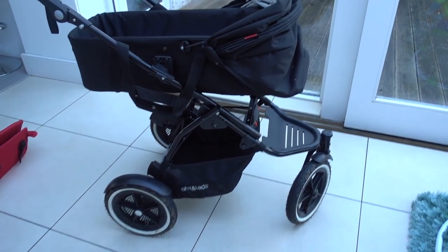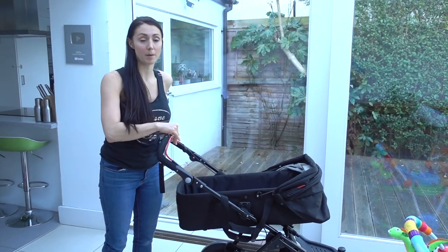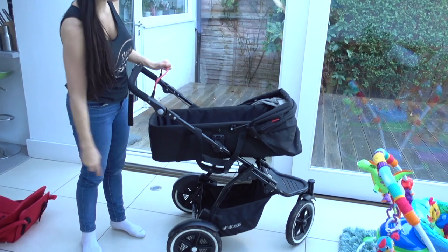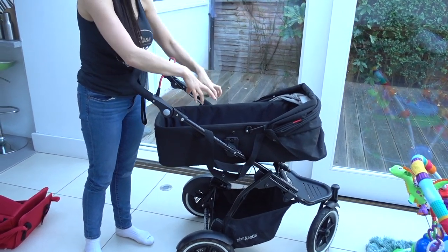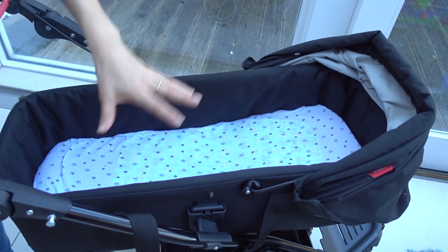We have a lot to do, including switching over the pram. So we use the carry cot, or have been using the carry cot since he's been a newborn, but now he's ready to start sitting up, so we're going to switch it over from the carry cot into the sit-up pram thing. So this has been our setup up to now. We've got the Phil and Ted's sports buggy with the carry cot, because obviously Jacob being a newborn, he couldn't sit up and everything, so we had him in here.